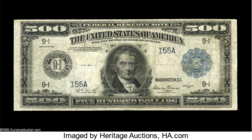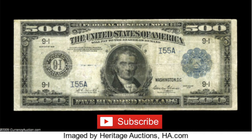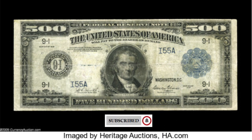The Federal Reserve System was founded in 1913 and shortly after started to print paper money. All circulating banknotes issued in the modern era consist of Federal Reserve notes. Over the years, denominations ranged from $1 all the way up to $10,000.